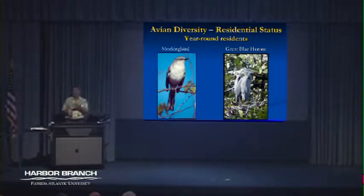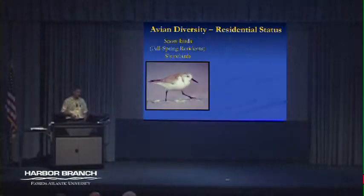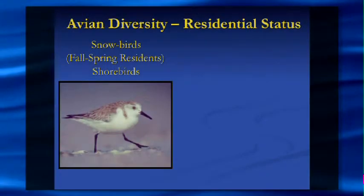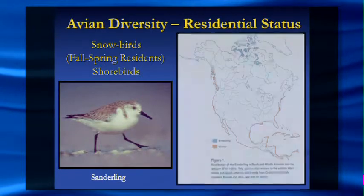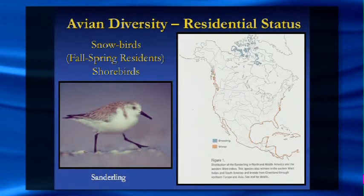So it's the same bird in your backyard today as it's going to be there next month and 6 months from now. They don't migrate at all. Same sort of thing with great blue herons. Not the way it is with birds like the little sanderlings. These are the guys over there at the beach, little bill going up and down like a sewing machine right at the water's edge. Here's the range map for sanderlings.